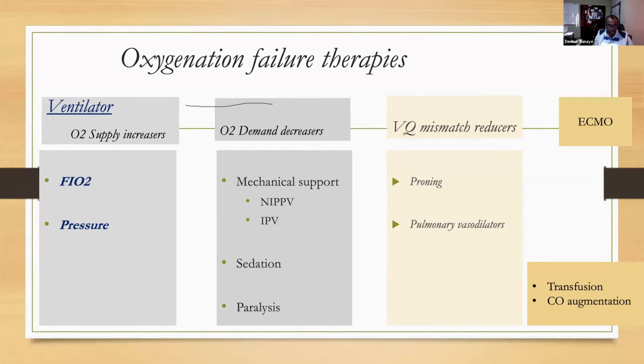What I meant by that is, whenever somebody's in distress, the work of breathing that leads to the demand of more oxygen by the diaphragm and the breathing muscles will account for almost 25% of the cardiac output. So the fact that they are breathing like that will make them hypoxic. By putting them on a ventilator, and resting them, we are decreasing demand, and you will see their oxygen saturation increasing. The other way to decrease oxygen demand is, we sedate them, sometimes we paralyze them.